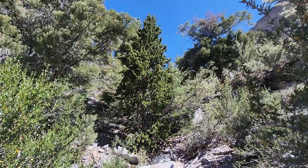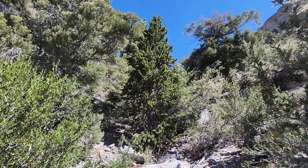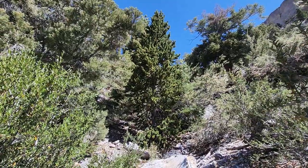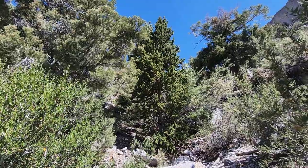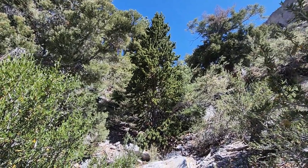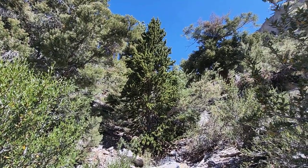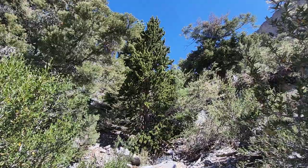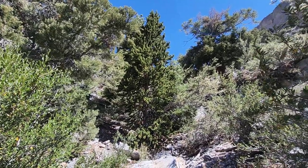First bristlecone pine, and there are more ahead. So we're in the bristlecone pine zone. We are at about, oh, close to 9,000 feet. And I predict that when we hit 9,800, we should be hitting a trail, but there's a lot that can happen in 800 feet. Onward.